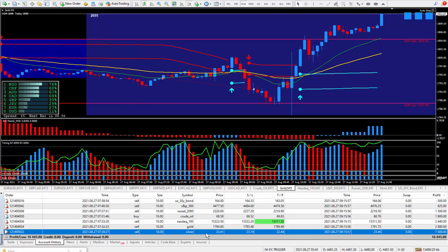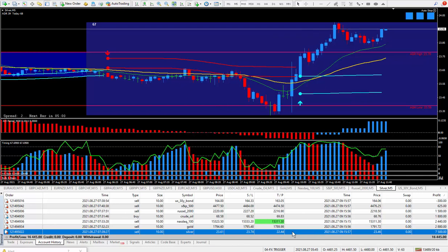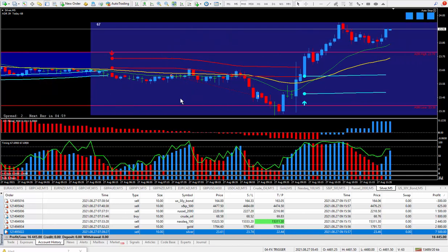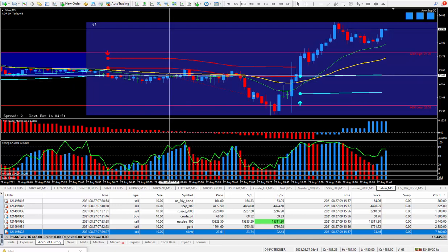Last one I did, silver. Sold it. Let's get in, drag and drop it up, see where I got in at. Remember, I wanted to get out before the opening bell. Sold it. Closed out with 15 pips, and 15 pips on silver paid $7,500.